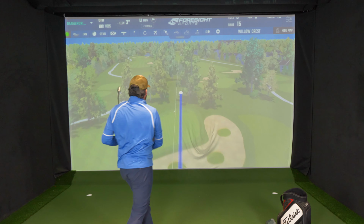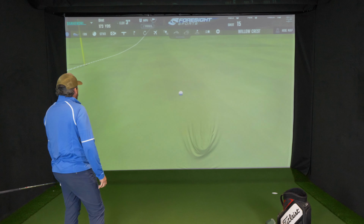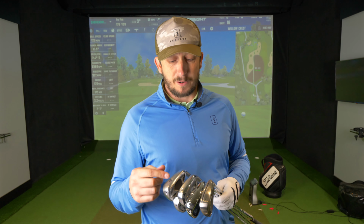There we go. How's that going to perform? Really good, really, really good. In general, there's not a lot to choose between these 5 irons. It's all down to personal preference. Which do you like the look of? Which do you like the feel of? Which do you like the sound of? They all come into it, and it's down to your personal preference.